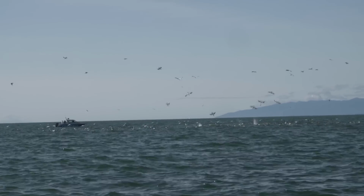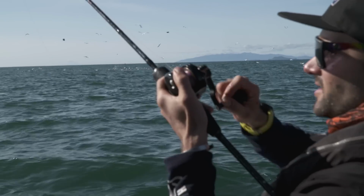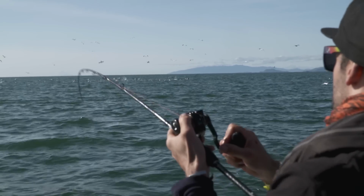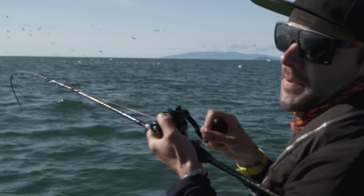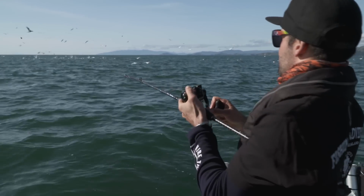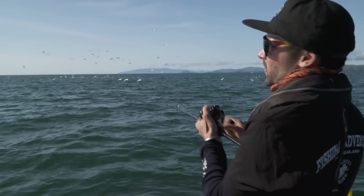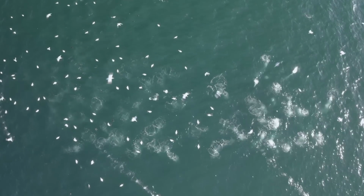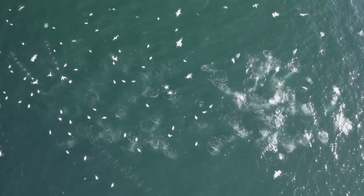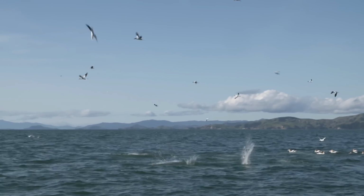These gannets are hitting the water at some pace, but they've got an air cushion in their chest, which softens the blow when they hit the water. Sort of works like an airbag in a car, I suppose. Because look at that, it's epic. At some stages, they're hitting the water at 90 kilometres an hour. Jeez, this is awesome. Like we say, this is nature's most epic spectacle, the Hauraki Gulf, Firth of Thames workups.